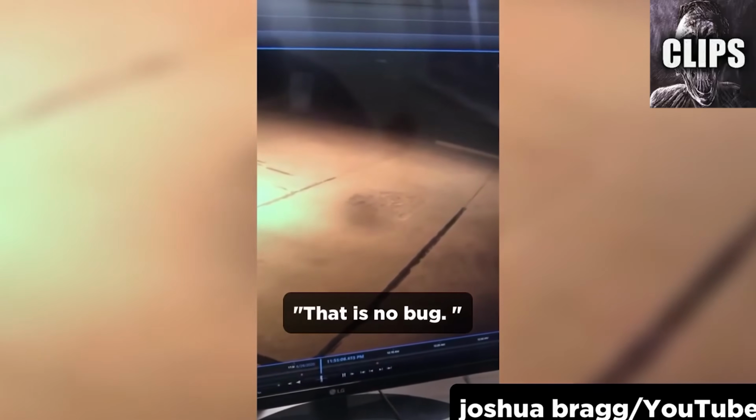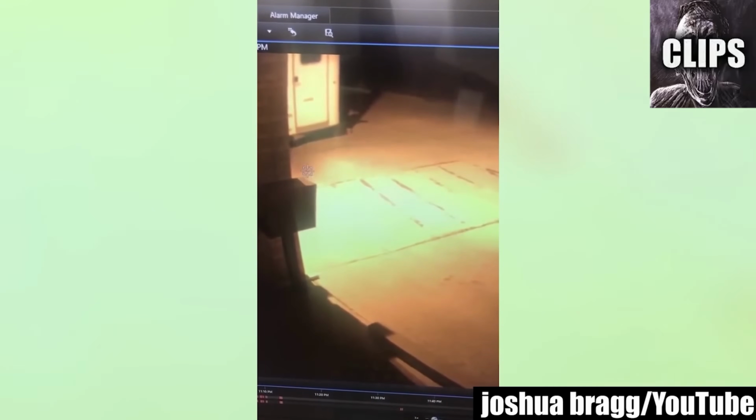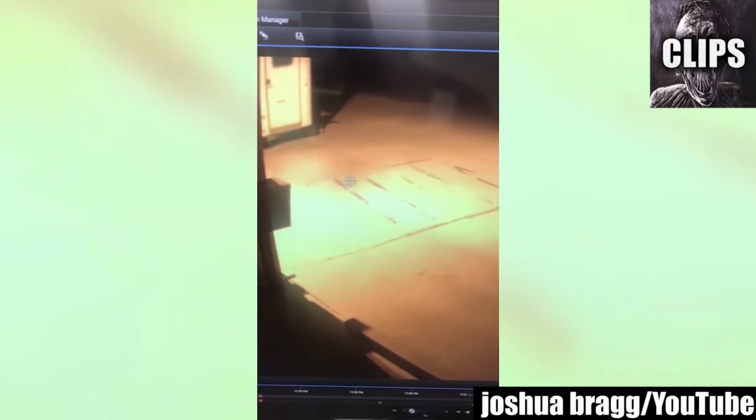I think he's right because an insect walking across should look like a solid black shape. Whatever this is looks translucent and is therefore most likely something paranormal.